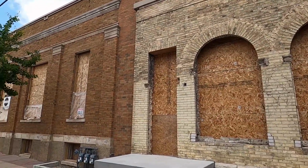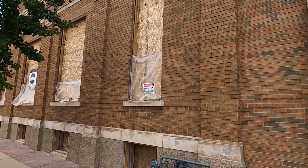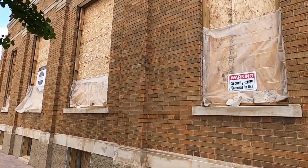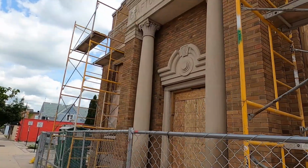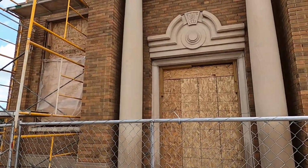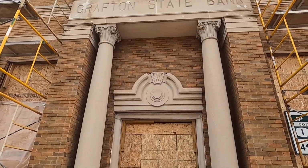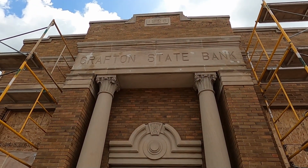Wow, this building's seen better days. But they are remodeling it and repurposing it, so that's a good thing. The old Grafton State Bank, 1926. There you go. Grafton State Bank, 1926.